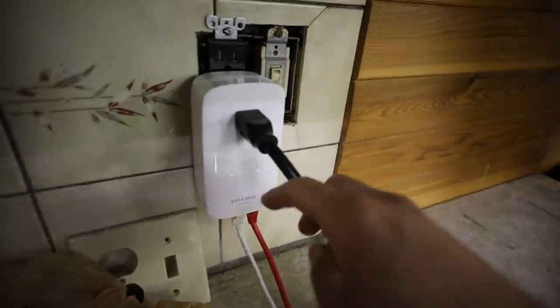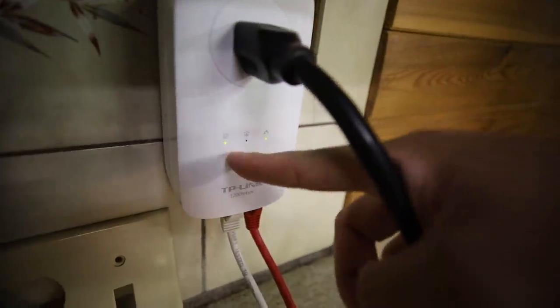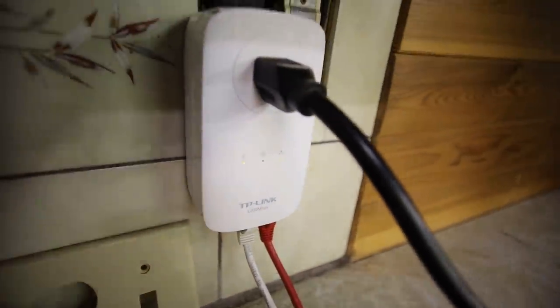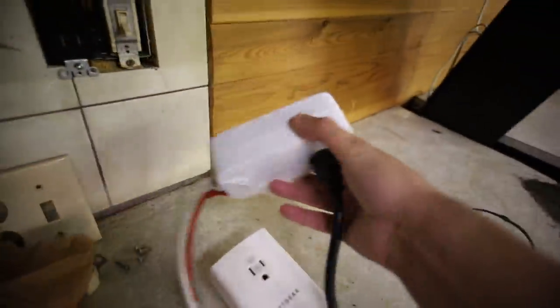Okay, so this existing TP-Link power line adapter has been unable to get a connection. You can see usually all 3 lights are on, but now there's only 2. And I've tried resetting it where the router goes. So yeah, I'm unable to get a connection. So this has been borked.